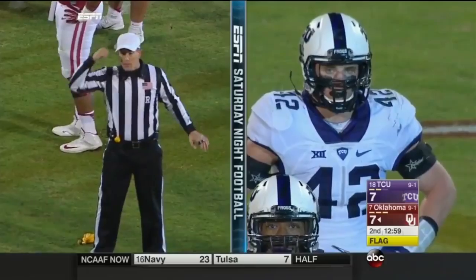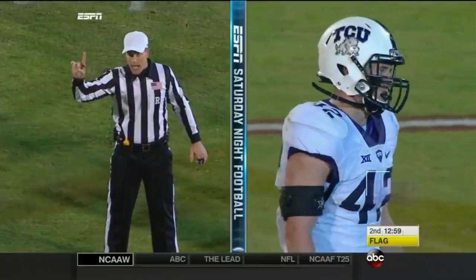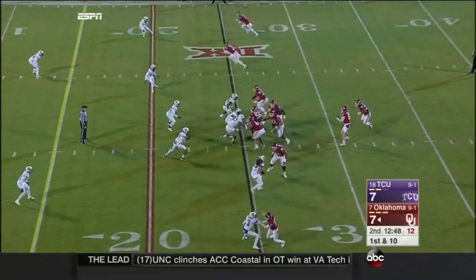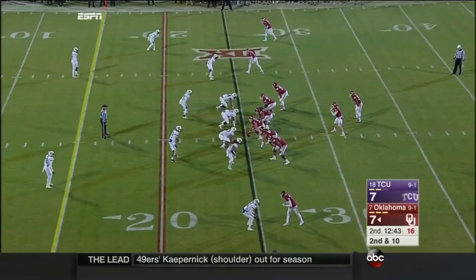Personal foul, targeting, number 42, defense. 15-yard penalty from the end of the run. Automatic first down. These two guys are safeties, not built like linebackers. First down at the 25. And Mayfield had it batted back. So 2nd down and 10.